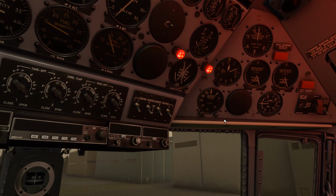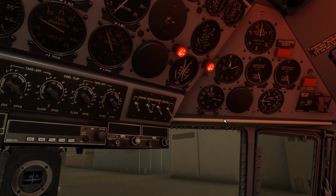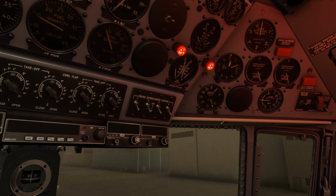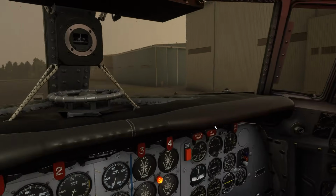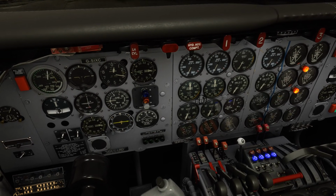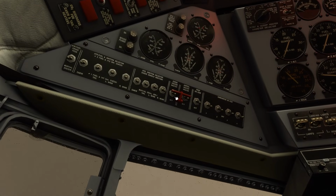So we'll be cruising our way over to the Isle of Man at a flight level of 120 today, or rather an altitude of 12,000 feet. We'll stick with the sim's altimeter settings. So there's 12,000 feet set. We're looking at a cabin altitude of just above 2,000 feet. Fuel tank selectors can come onto the mains. We'll get the cabin heat master on.